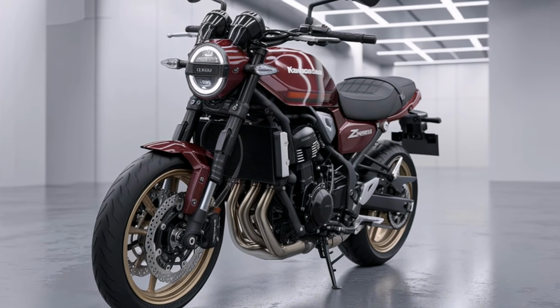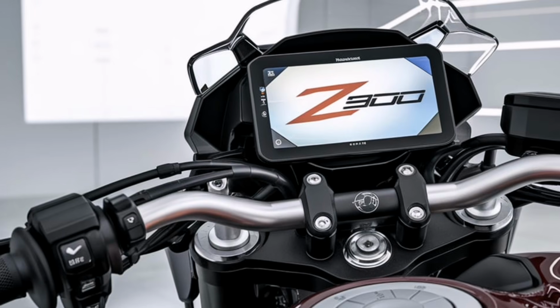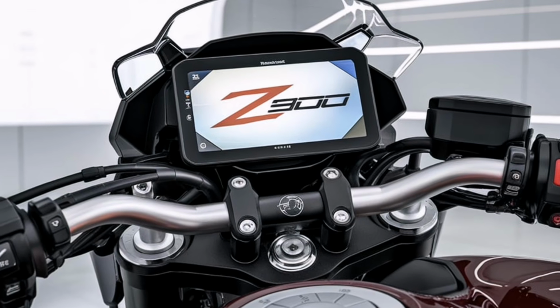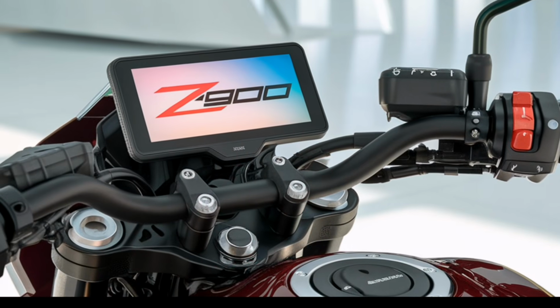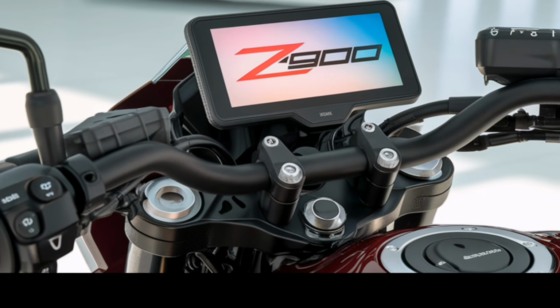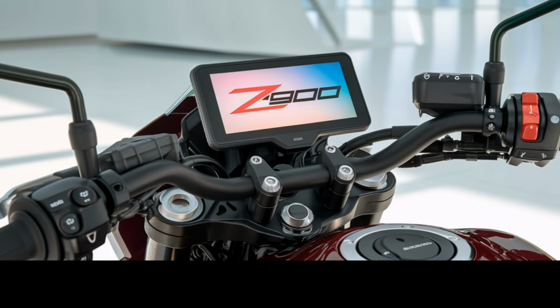Now let's talk about the cockpit. The Z900 features a sleek, full-color TFT display. It's super clear, even in direct sunlight, and provides all the essential information you need at a glance. Speed, gear position, fuel level, riding modes, and more. Navigating through the menus is intuitive and easy, thanks to the user-friendly switchgear. It's a modern touch that elevates the overall riding experience.